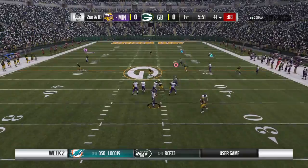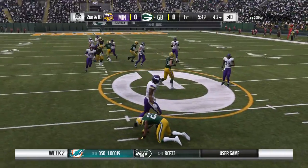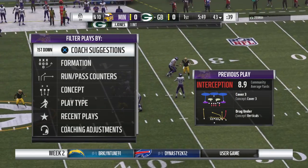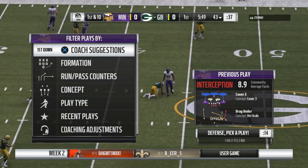From the gun, it's Rosen. He rifles one that's intercepted. Picked up by Josh Jones. And the possession is theirs at their own 43-yard line.